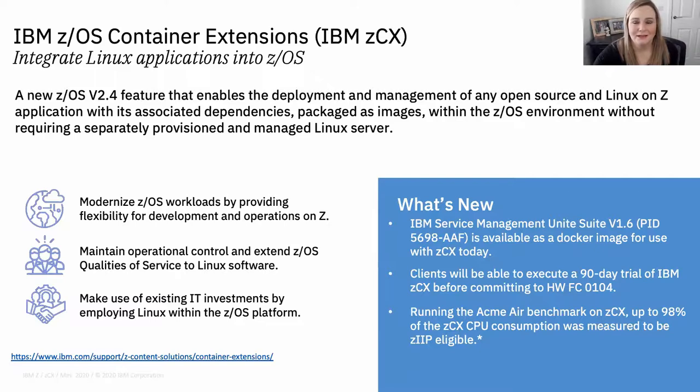It's next Tuesday, but if you've not had any experience or research into the ZOS container extensions, I highly recommend that you do this. So there's a session being done next Tuesday, I think it's around 1 or 1:30, that you can watch, that I plan to watch. I'm really curious what all they're going to show. But ZOS container extensions became available with ZOS 2.4.